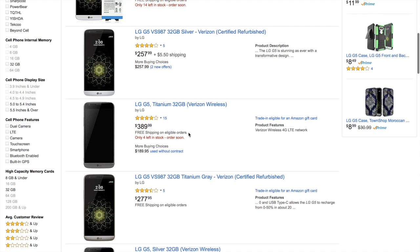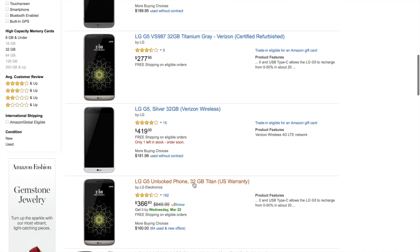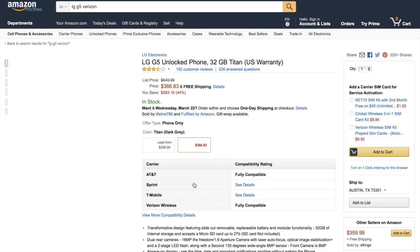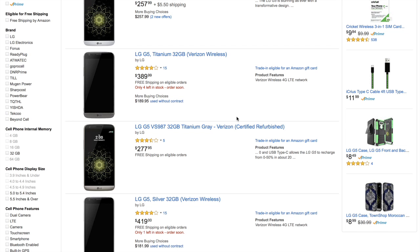On here, I've got some different options. Here's the Titan one. It's $366. I'm looking at pricing. Is this new? Okay, so it doesn't say recertified or anything, so yeah, it's new. Unfortunately, that's not Prime, so I can't get that. And I think that might have been with Prime. I'm not signed into my account.